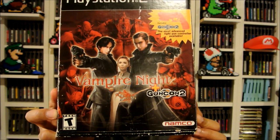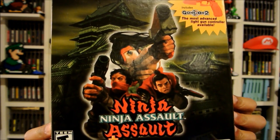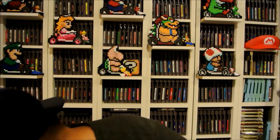Now some online pickups. I've been trying to buy these GunCon big box games for a while, and I finally found some good deals. We got Vampire Knight GunCon 2 big box, $15 plus shipping. Game's in fantastic shape. I couldn't pass that up. And this one's in actually really good shape. Ninja Assault with the GunCon 2 big box. And this was also $15 plus shipping. This one came out to $30 because shipping was $15. But still a really good deal for that compared to what the prices are normally going for online. And I didn't mind paying that.